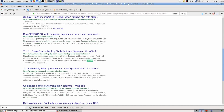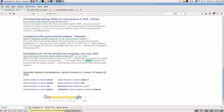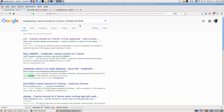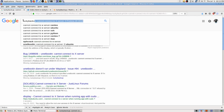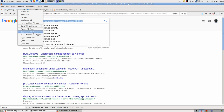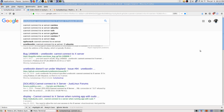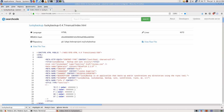It's another one about UNetbootin. Top results talking about UNetbootin instead of lucky backup. Put the fun back into computing. Yeah, I'm not having much luck here. I'm going to save what I got. And this is too old, it didn't fix it.